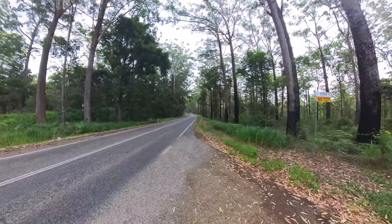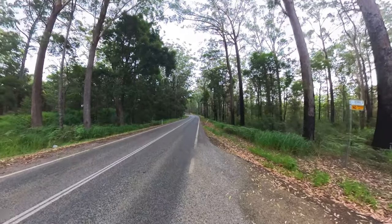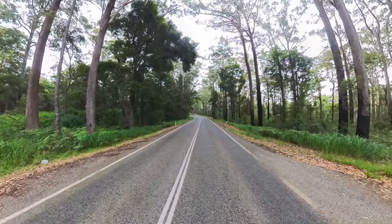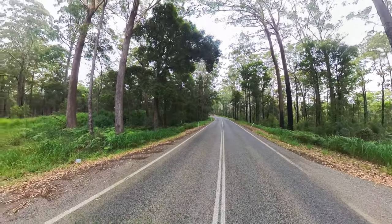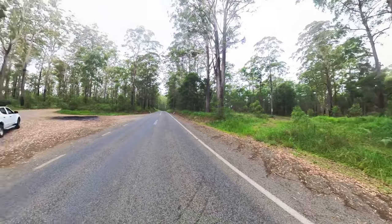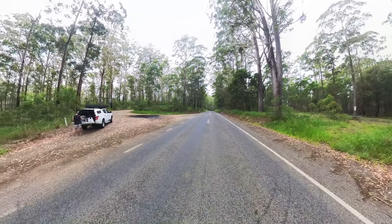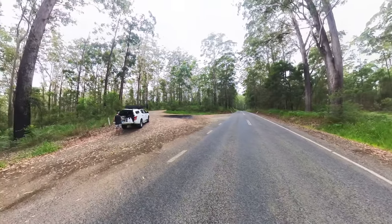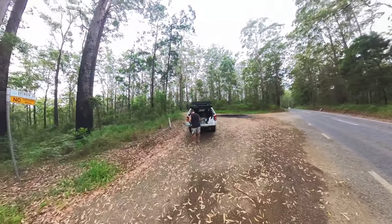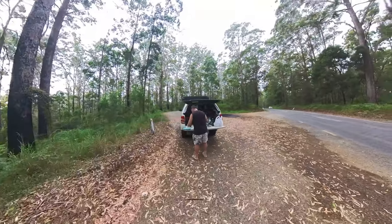Wanted to come here and film this part of the forest, which is so beautiful. So good. Cars are coming like crazy. And we are super, super, super hungry.